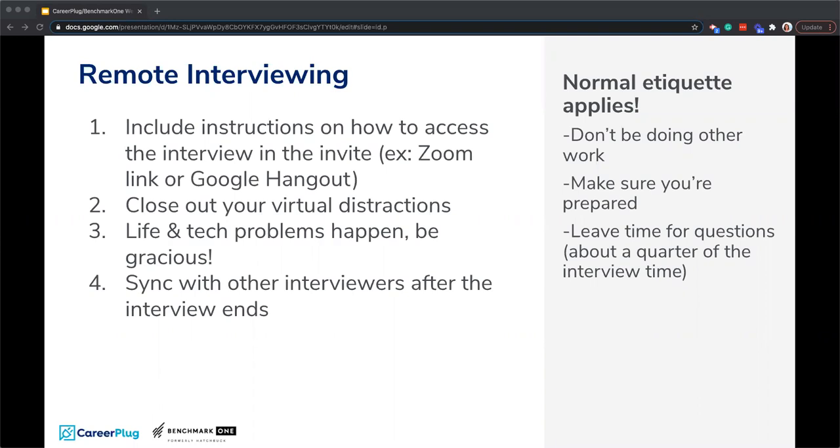People have enough anxiety coming into interviews. Give them what they need. For yourself, make sure you're closing out all your virtual distractions. I think this is harder for a lot of people than it was in the office, when maybe you didn't have a computer before you. Now we do. Technology is right in front of us at all times. So close out your email, your Slack. Just normal etiquette rules still apply here. You want to have all your attention on the candidate so you can really evaluate them and get to know them and make sure they're going to be the right hire for your team.